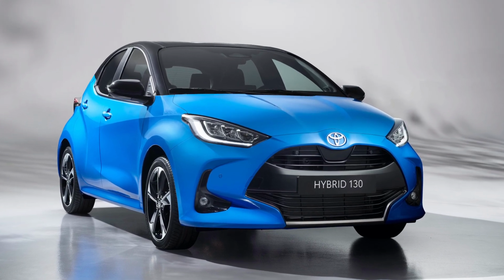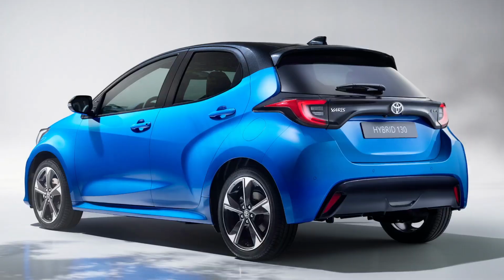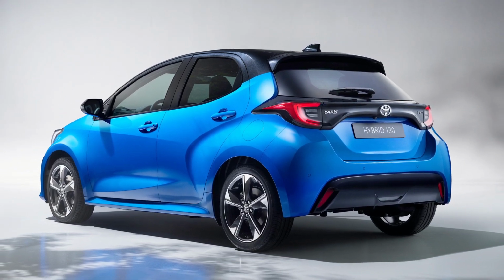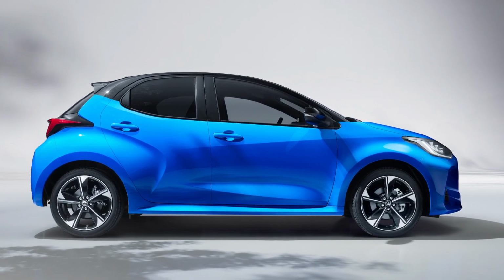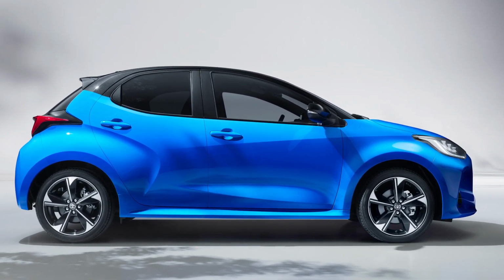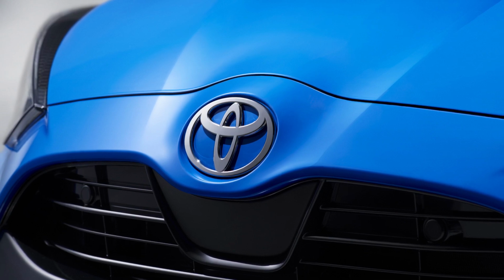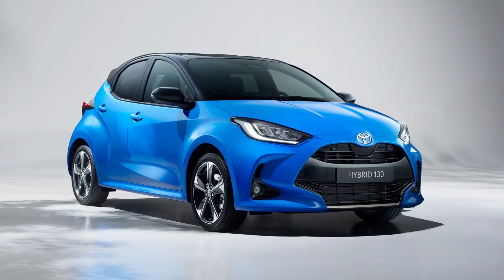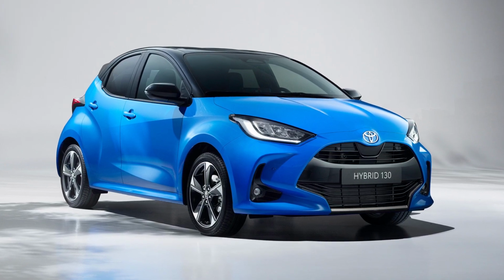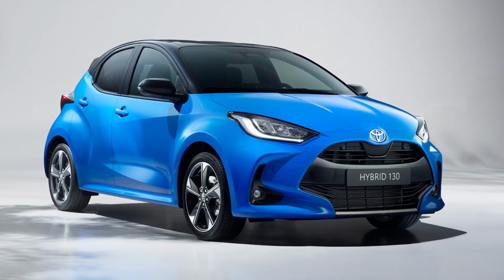Toyota has revealed the new Toyota Yaris 130 hybrid. It is powered by a 1.5-liter hybrid powertrain, making 130 horsepower and 185 Nm of torque, allowing the car to accelerate to 100 km per hour in just 9.2 seconds.